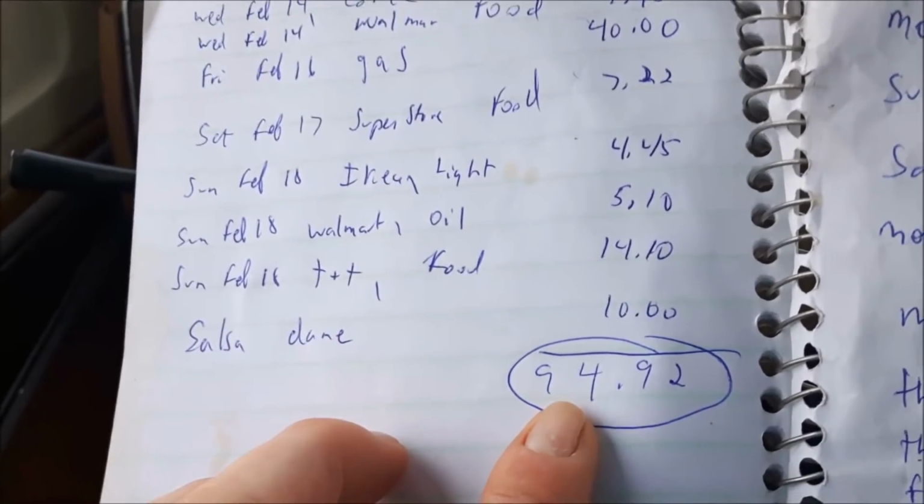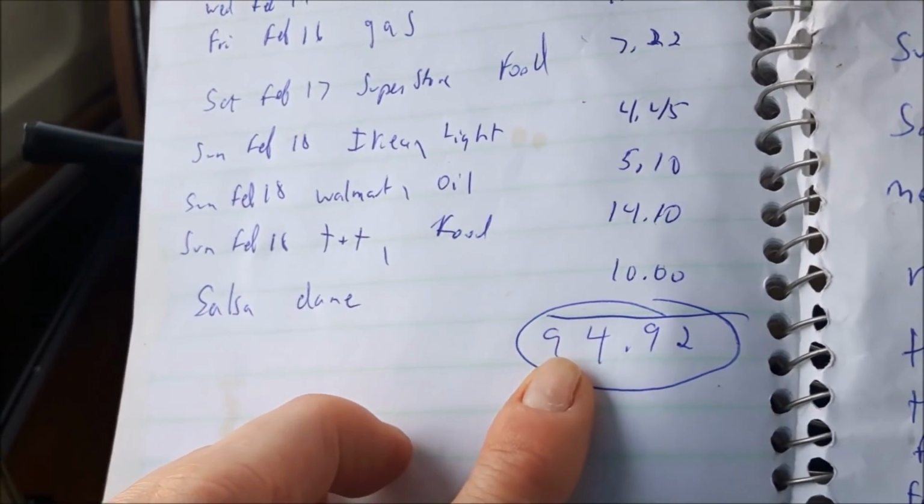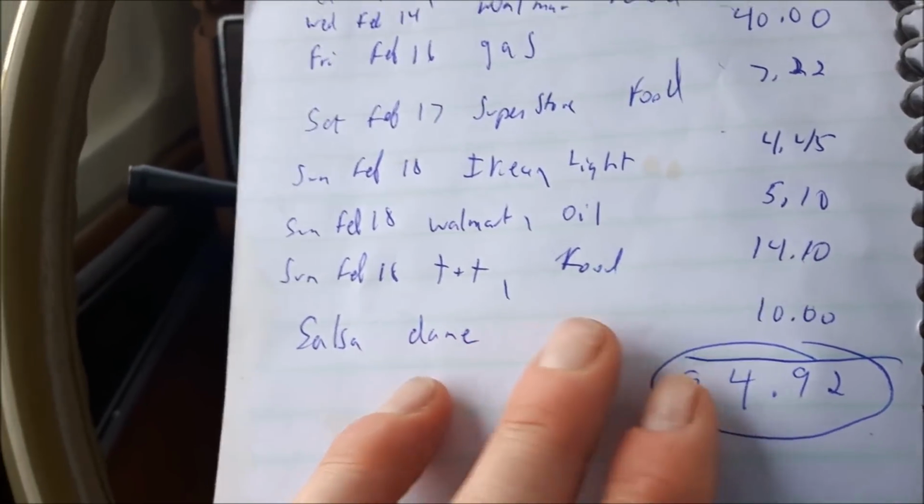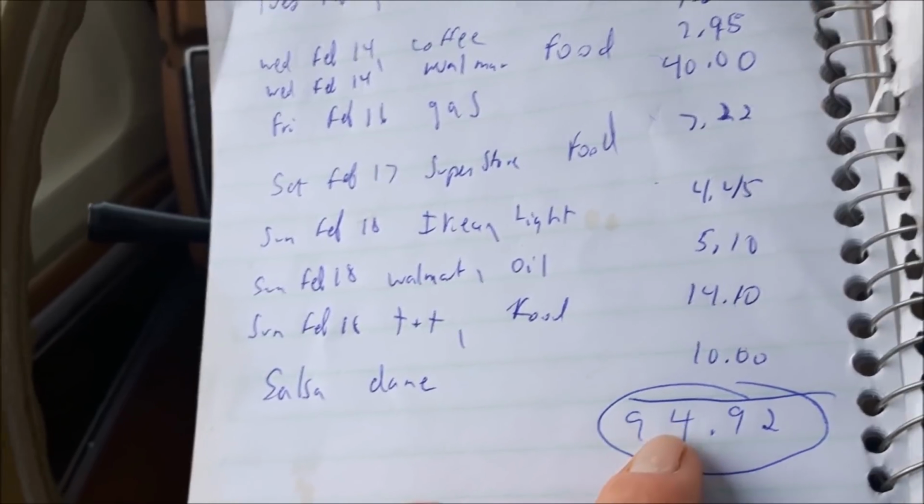Second week, $94.92. Again, that includes gas and food and social events. I actually went out a little bit, so I spent a little bit more money, figuring that my tax situation should almost be cleared up. Notice no phone bills are on this because I haven't paid for my phone, and I noticed I don't really need a phone, honestly, at this point. I'm going to end up eventually getting a phone hooked up again, but for now, no phone bills, no nothing.